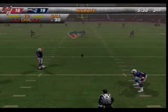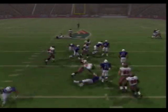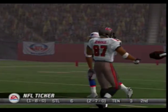New England is lined up with a kickoff. Jennings back deep. Sends it sailing. This one is taken by Jennings. So the offense takes over. The last time they had the ball, they had a very tough time getting anything going.